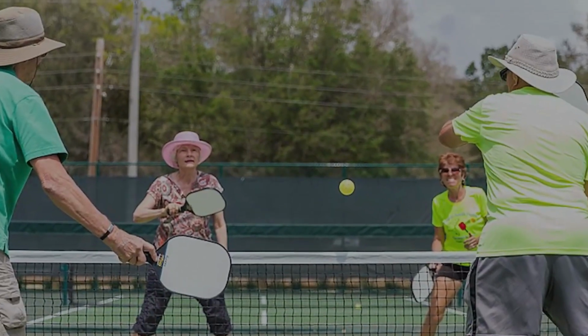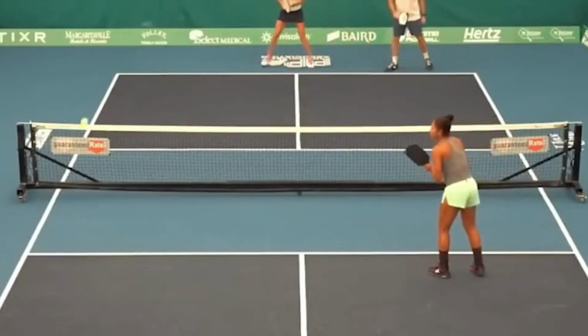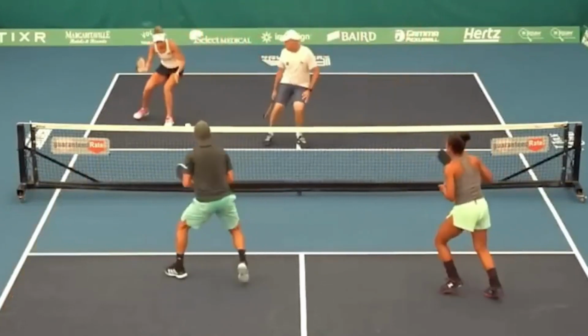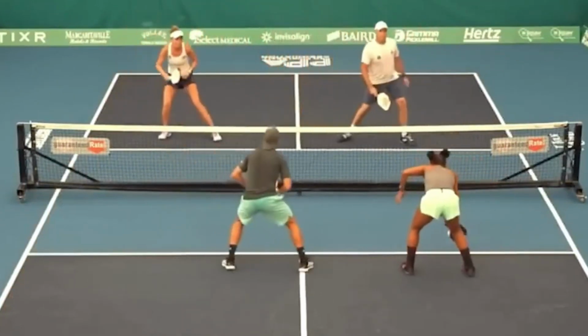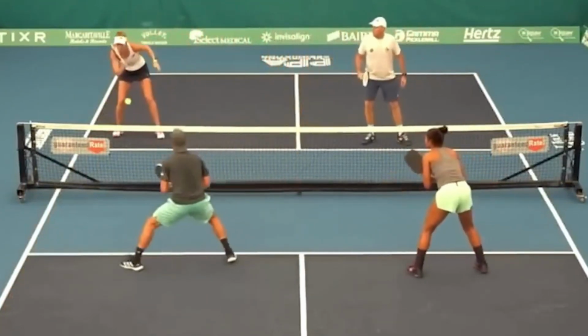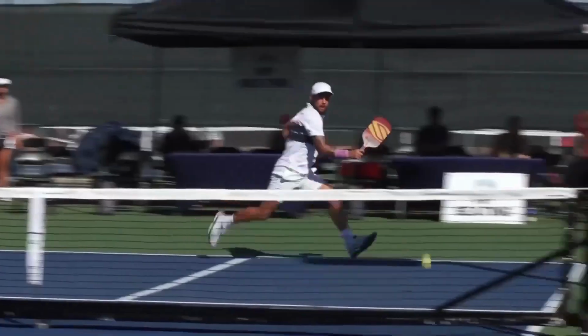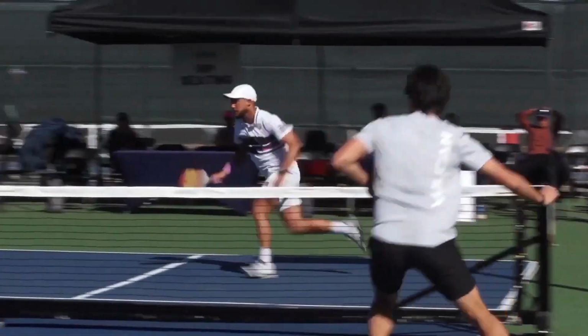Use active patience. In pickleball, you win by being patient. You make better decisions and avoid some of the chances you shouldn't take if you're patient. This doesn't mean you should play weakly or wait for your opponent to make the first mistake. Instead, it means that you're waiting for the great chance to score your point or put it away. Here are a few active ways to be patient.